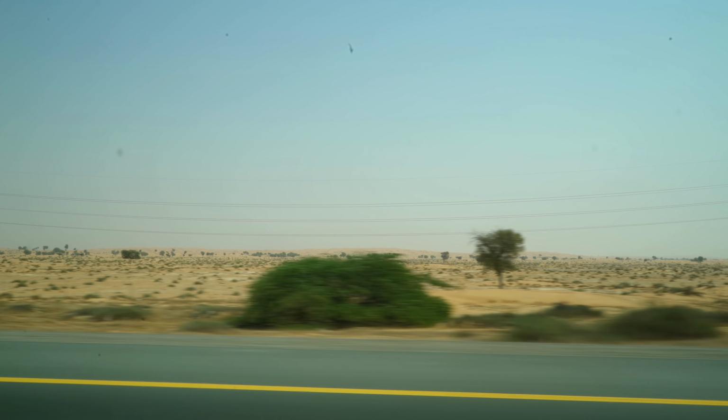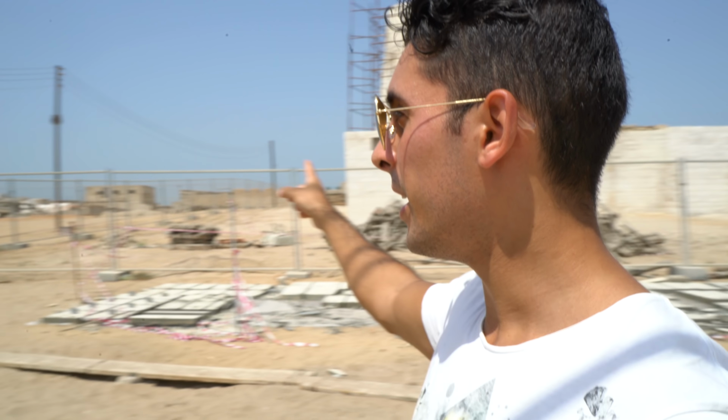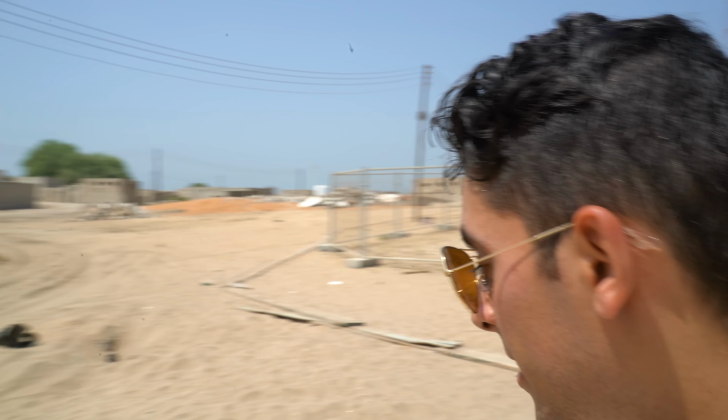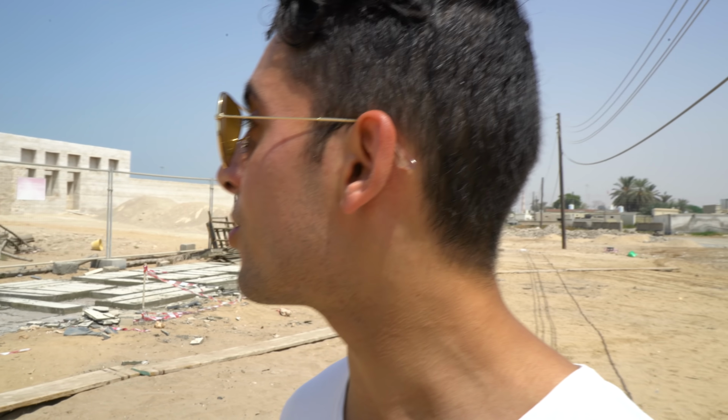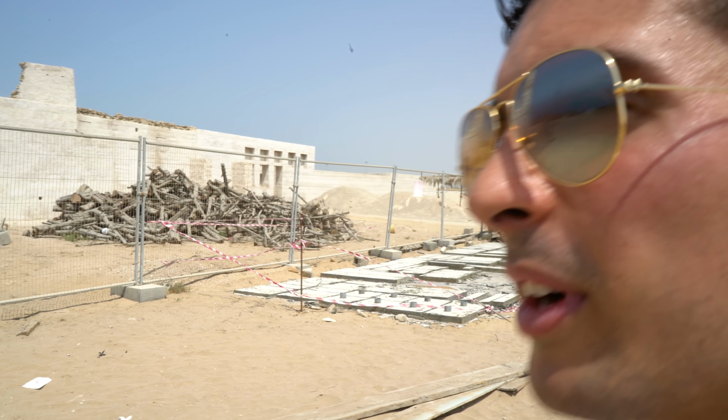We just arrived at the first place and we are now in Al Jazeera Al Hamriya Fort, and I guess this is the fort right here, and there we have the heritage old village. But this fort, I think they are reconstructing it because it doesn't look very touristic. But we're gonna walk here for a bit, see what they have in here, and then we'll jump to the next place.